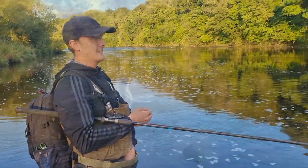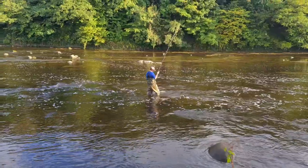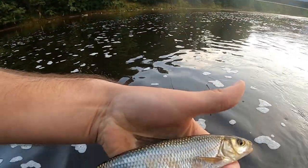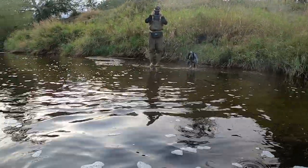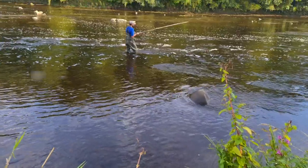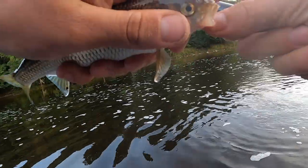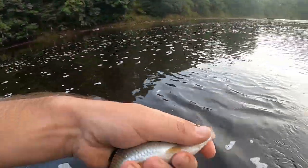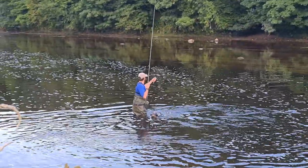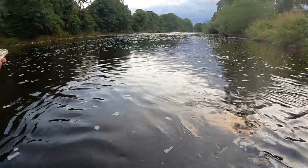Witching hour now, mate. In true Joel fashion, I get out the water for two minutes, he has a go with my new centrepin and he lands a fish, second cast. There they are. Joel. Oh, it's gone. What you got, Joel? Lovely little dace. Decent size, like.